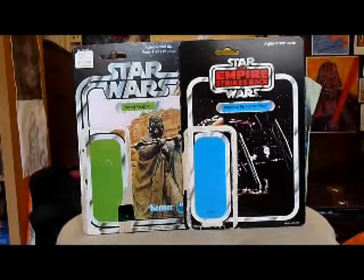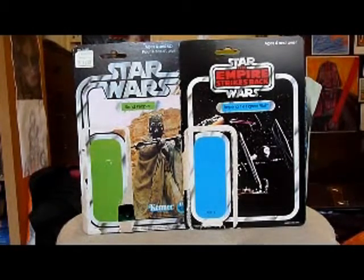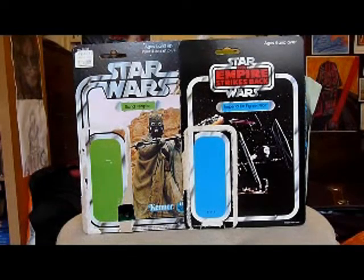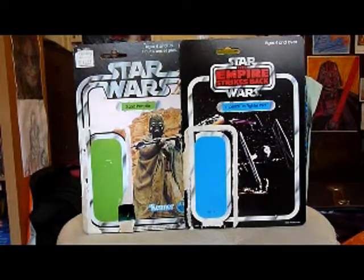Okay, here we've got two vintage card backs. They're from the 70s and 80s. You've got a Canadian Sam Person 12 back card back and a German TIE Fighter card back from about 1982.